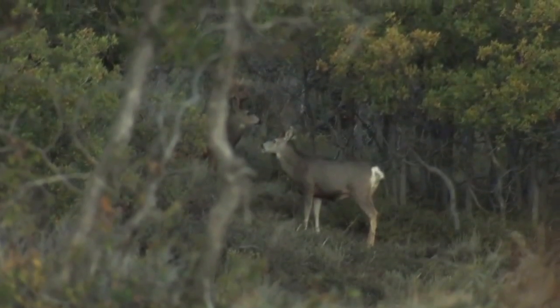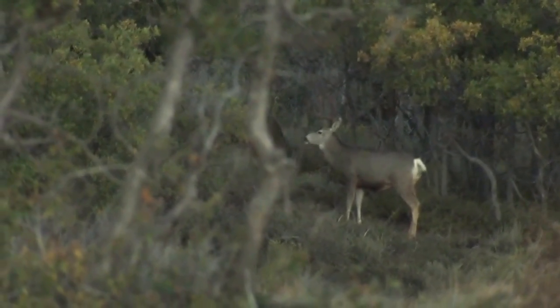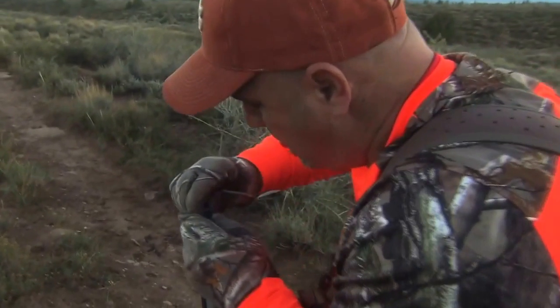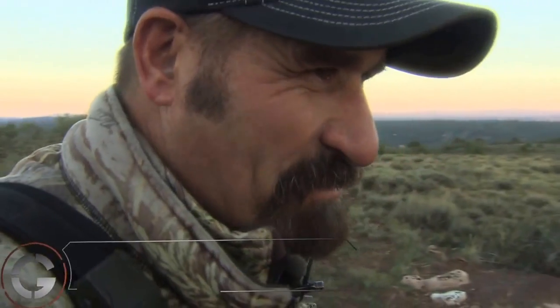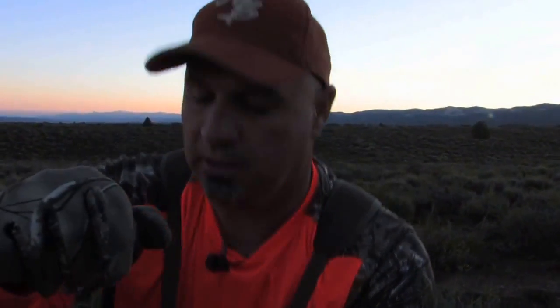One on the left. One on the left. Yep. He's got his head down. Smoking deer. He is a smoking deer. I think we just put a good round into the big one. He jumped. He jumped really, really well. I think I hit him pretty good. A little bit tough to see him.